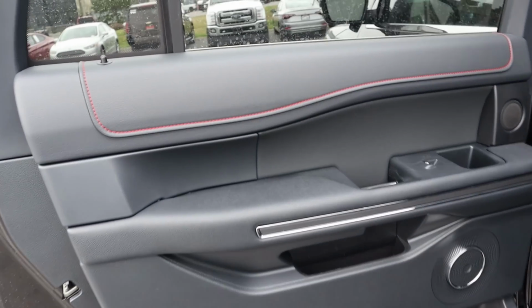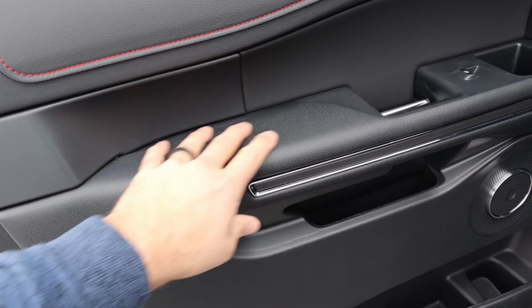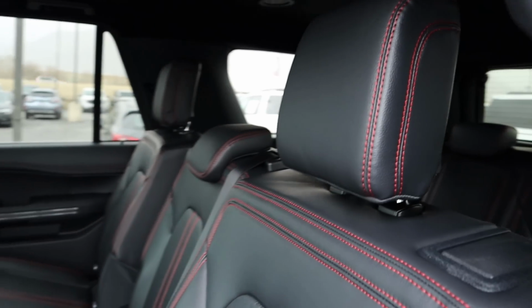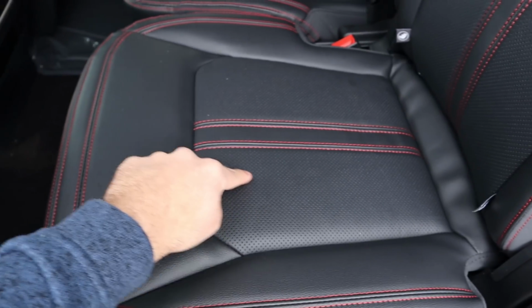Now here's the door panel in the rear. You can see here with the red stitching that I'm a huge fan of, and then the padding down below for the armrest. And then you can see here a couple speakers for the sound system, power side steps. And then look at these seats. You can see again with the red stitching, notice it's perforated here in the center portion.